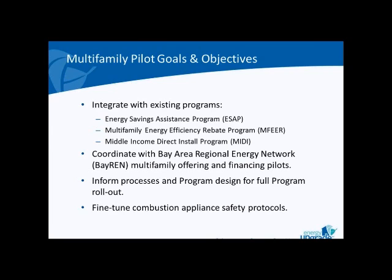And then the goal of this pilot is also to take the lessons learned to inform the 2014 full program rollout. Finally, due to the complexity of a multifamily building and the CAS testing and the safety involved in keeping the tenant and the property owner safe, we will fine-tune the combustion safety protocols, so that when we go to the full rollout, the contractors and raters have clarity about the protocols in place for the program.